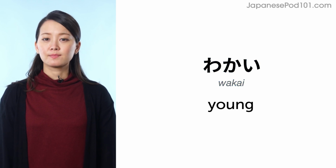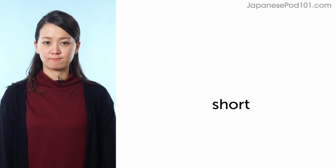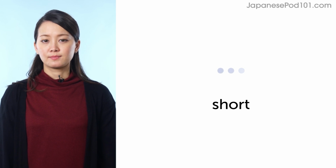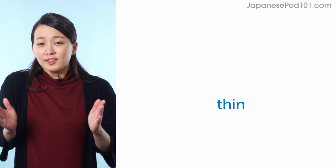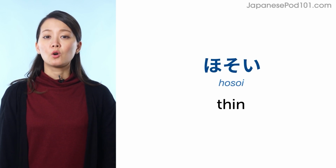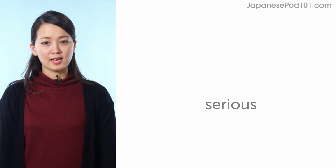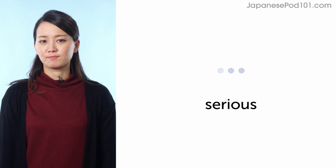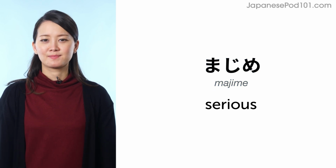Do you remember how to say young? 若い. And how to say short? 背が低い. Do you remember how to say thin? 細い. And how to say serious? 真面目.